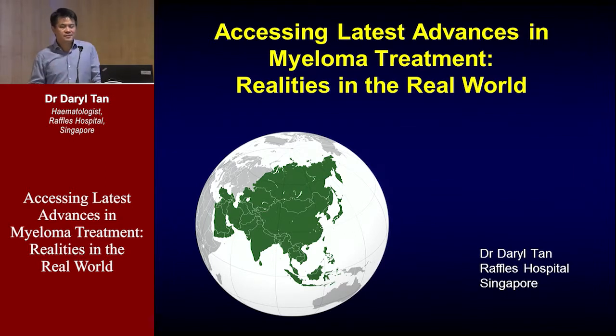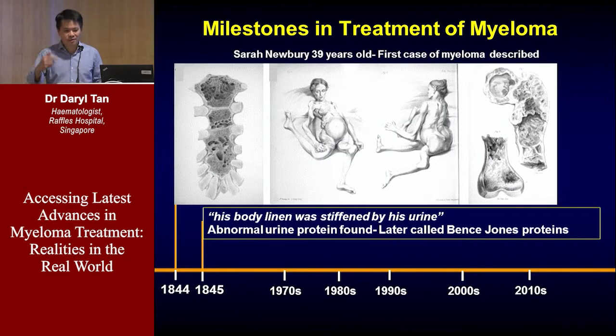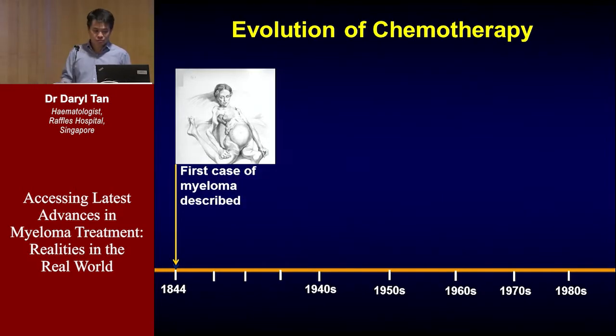So you have heard all the advances in multiple myeloma from the earlier speakers. We've indeed come a long way from the very first case of myeloma that was described in 1844, a very poor lady, Sarah Newbury. She had no Velcade, no Zometa. As a result, she died a horrible death. That was how she looked before her death. Her bones were all so contorted. But of course, this comes as no surprise because during those times, she was treated only with rhubarb, orange peel, leeches. All right? So in those days, median survival of myeloma, probably you're looking at 1 or 2 years.